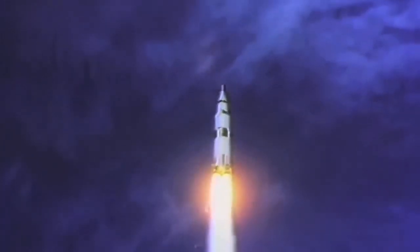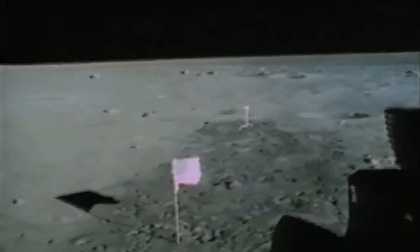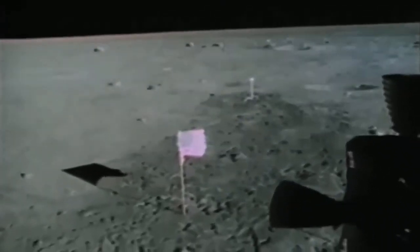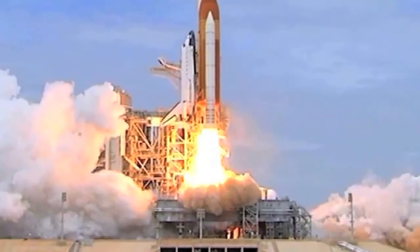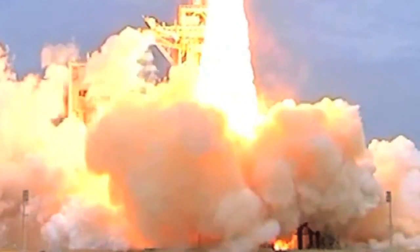4, 3, 2, 1. All engine running. It's one small step for man, one giant leap for mankind. Corning also developed a few silica windows for every manned American spaceflight, from the Apollo spacecraft all the way to the space shuttle. 0 and liftoff, the final liftoff of Atlantis.